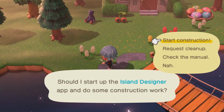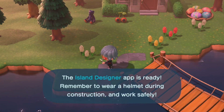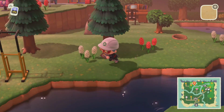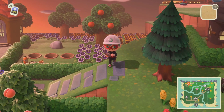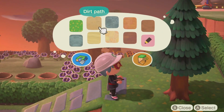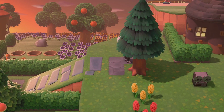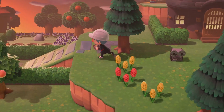Now I want to start construction. Now the question is, how do I want to do this? Well, I know kind of where we have to end, so we'll start there, I guess, and kind of figure it out on our way. That tree is going to be a problem. Okay, well, let's start by building a stone path. Okay, that tree is still in the way. We're gonna just have to deal with that.